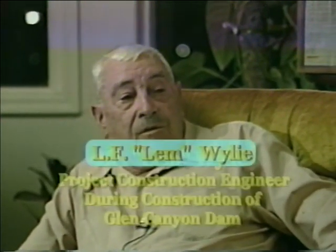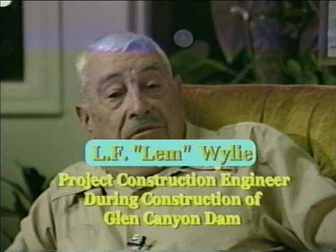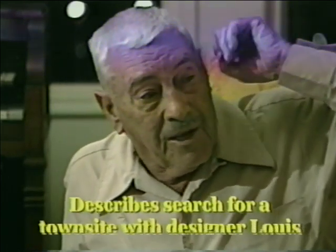This was a very hot issue. You may not believe it, but it was. The building of the dam, the design of the dam, that was not a problem. But finding a place for people to live was the state of Arizona wanted, the state of Utah. Well, after we had walked all that afternoon there, we didn't find a thing that looked good. I'll tell you, it was discouraging.